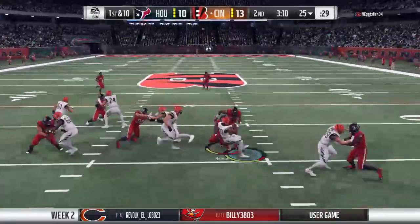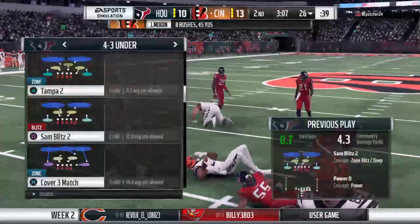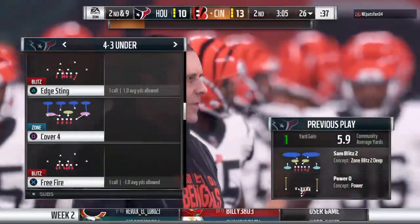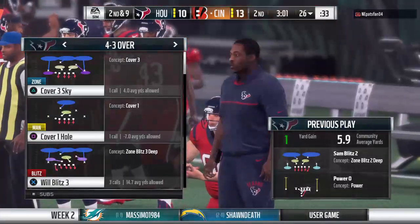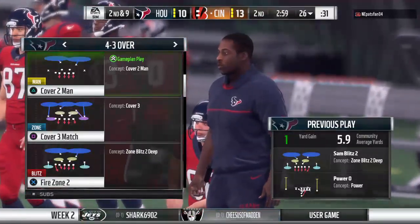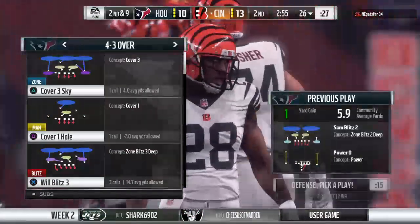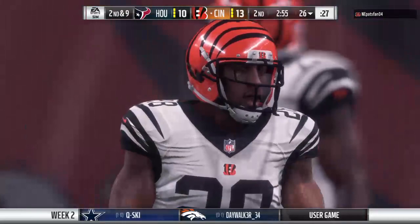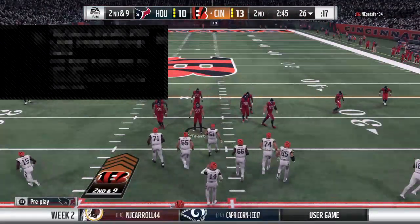The drive will commence with a run up to the 26. So it's 2nd and 9. Well, if the coaching staff's doing a good job upstairs, they'll file away what they just saw from the defense right there. They sold out to stop that running play. I'd say keep that in mind. They want to try that again.